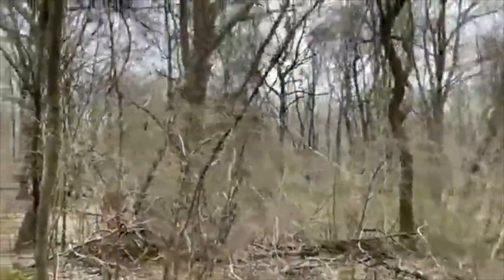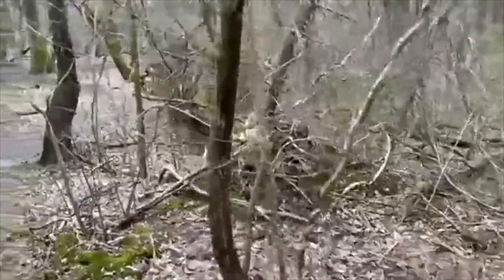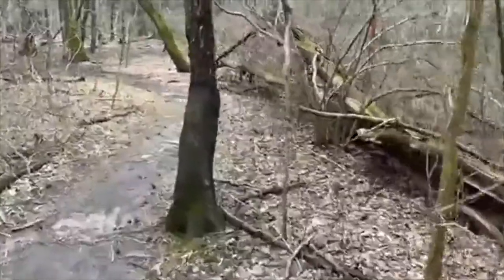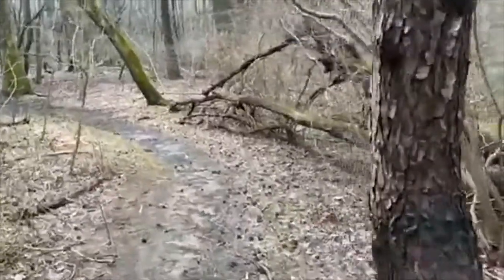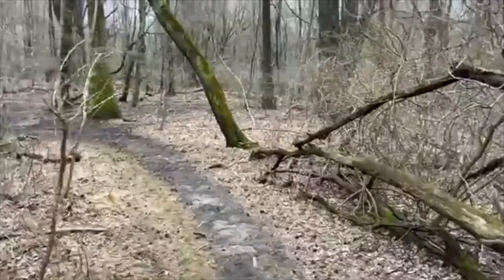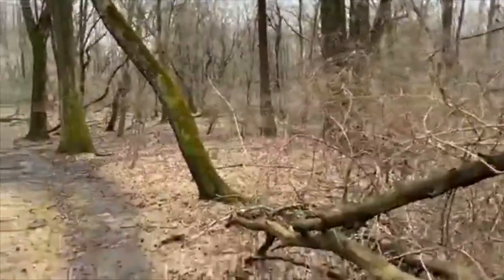It's a very green area. I love this. Trying to see if there's any birds. I definitely hear them, I just can't see them. We have some woodpeckers coming out.